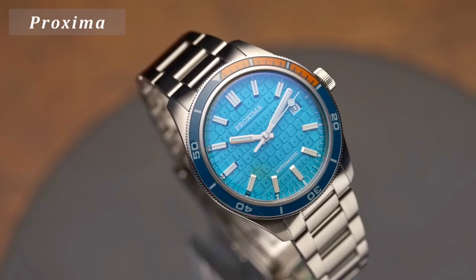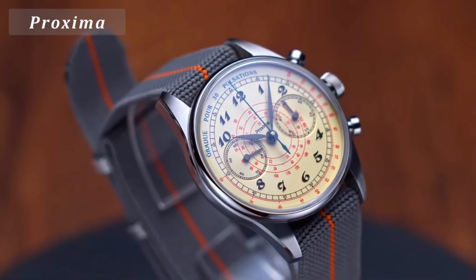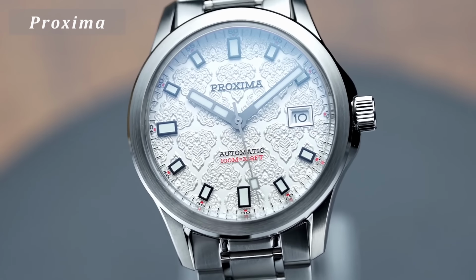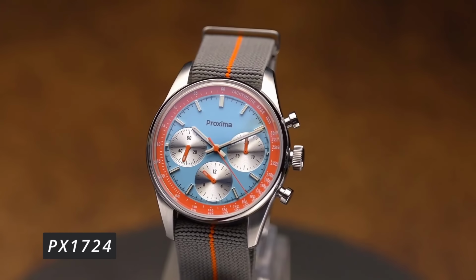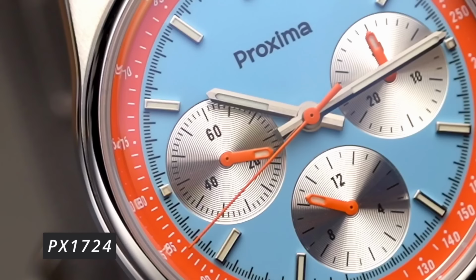If you want a modern looking watch that looks $1 million, I think the best place to visit is Proxima. I think these guys have nailed both the use of shapes and colours with their watches. They offer some incredible looking dials with great textures and proportions. One of my favourites from them is for sure the PX1724 chronograph, which combines blue, orange and silver almost better than I've ever seen before.